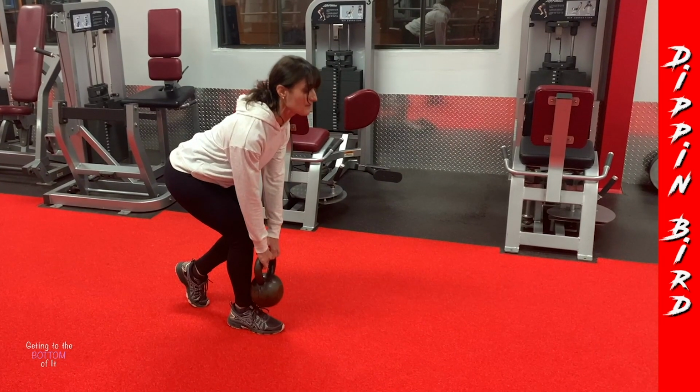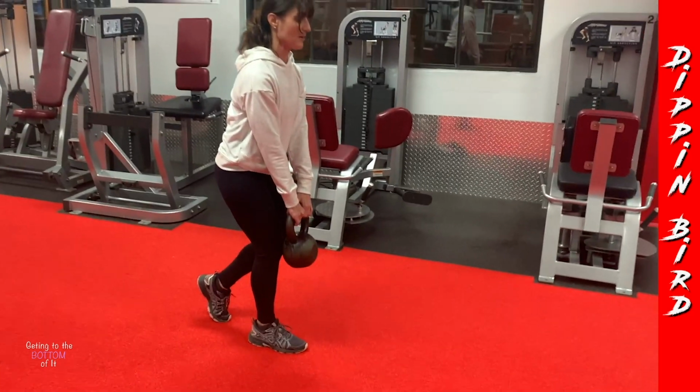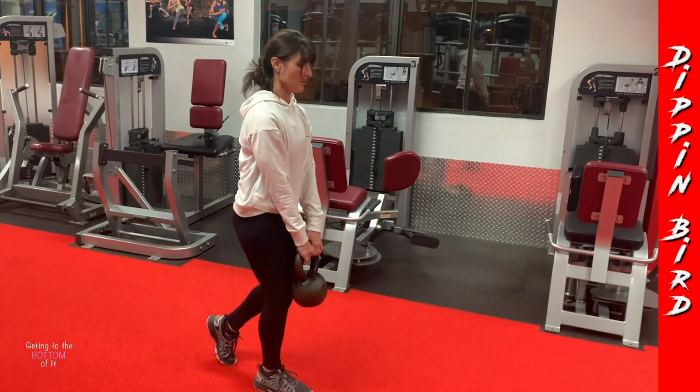Her back is not rounded. Her upper body, from her head to her hip, which she's hinging from, forms a straight line. Her knee is bent at around 5 to 10 degrees and maintains that angle throughout the movement.